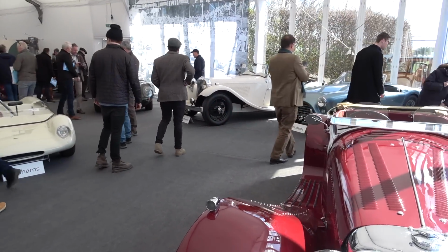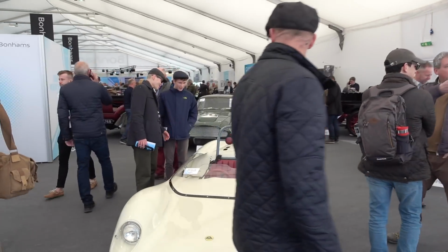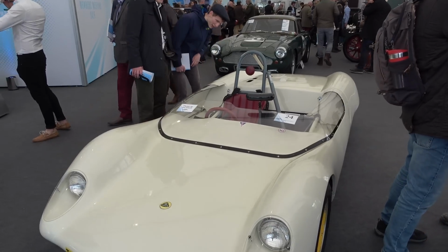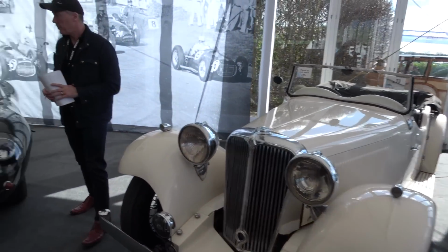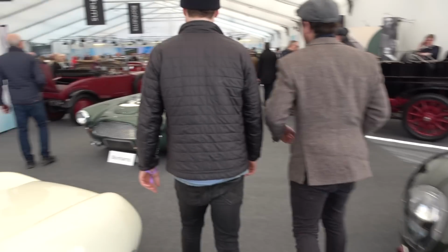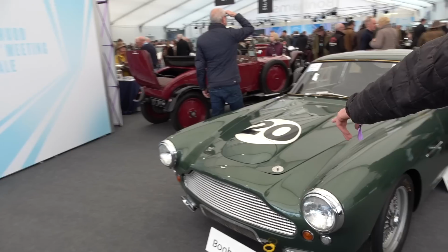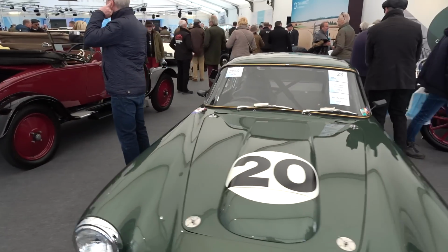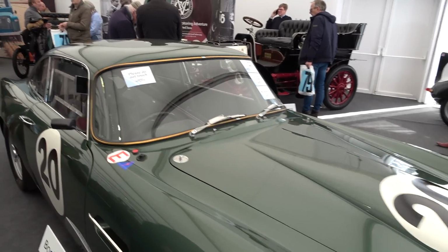Okay, let me take you on a bit of a point of view through the sale room. It's a huge tent here at the members meeting this year. Beautiful little Lotus there. These things are so tiny. Some really stunning cars. So I now need to go and hunt for my next star car from the sale. Stunning Aston Martin here. This is no reserve. Beautiful condition. Absolutely love the colour as well.